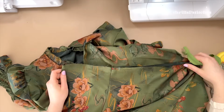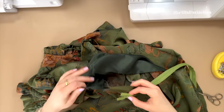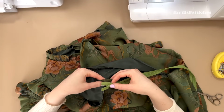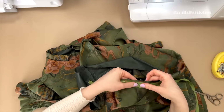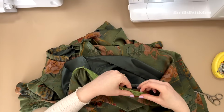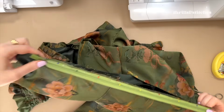Now we're gonna pin in the zipper. We're gonna start on one side. I'm gonna separate the two layers of lining and shell, and I'm gonna start pinning the zipper just into the shell layer. We want to have the face of the zipper facing down, so basically right sides touching with the shell. I'm now going to baste that first side of the zipper down.